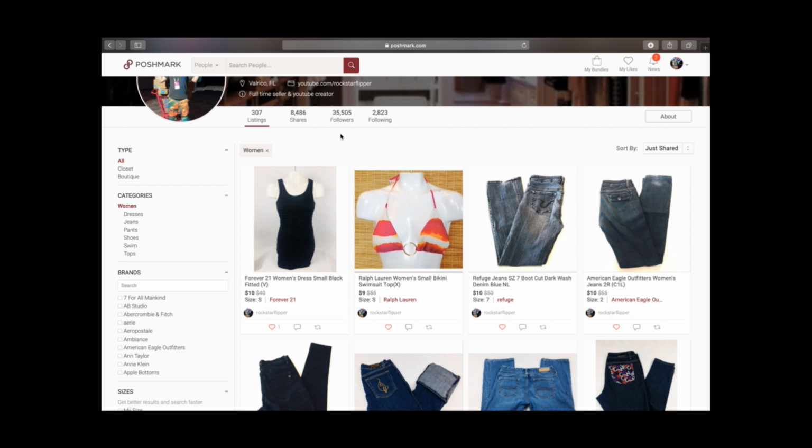Now, I have 35,000 followers. So if I share this item, 35,000 people are going to see it at the top of their timeline. Let's say that I share somebody else that has 35,000 followers. So they take my listing and they share mine to their 35,000 people. Now, we may have some overlap. Let's say half of them are overlap, 15,000. Well, I'm going to get an additional 20,000 people who are going to get my item shared to the top of their timeline, because the person that shared mine has those followers and I don't. And so that's how you help each other out.